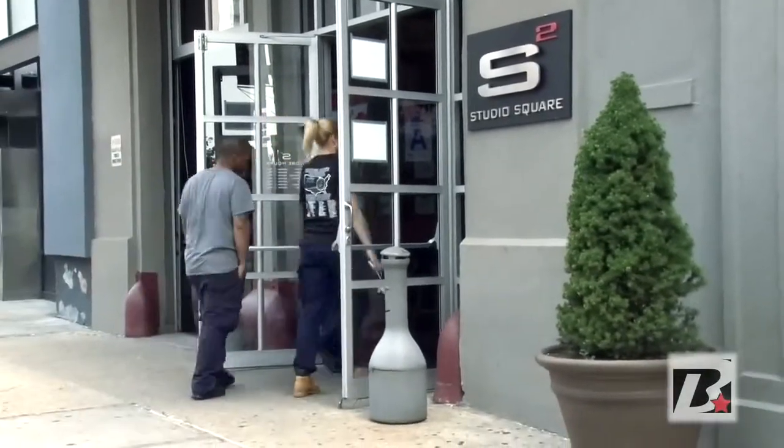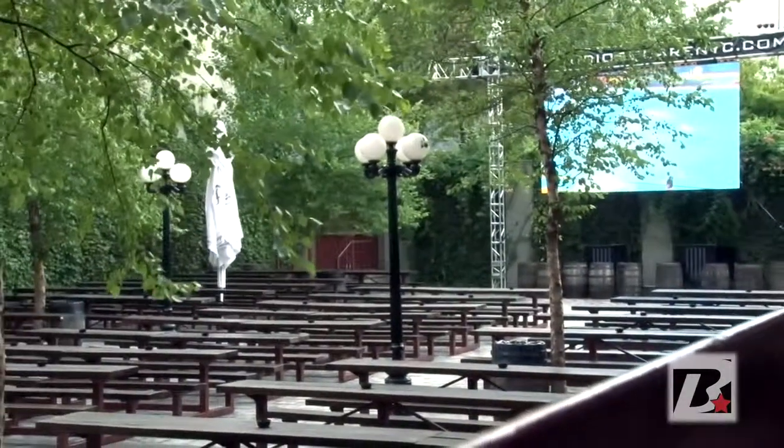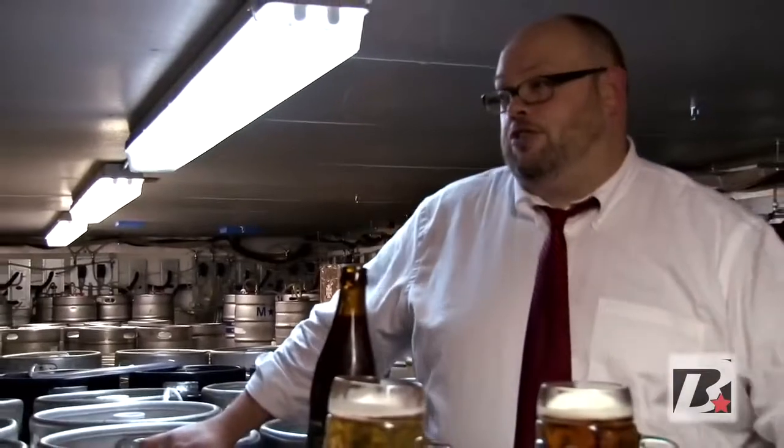How many people can you fit if it's full to capacity? If we're full to capacity and we actually take the tables out like we do for concerts, like we did for The Roots, we actually pulled all the tables out, we can get 2,500 people in here without a problem. That is remarkable. But standard, we have seating for 1,300.